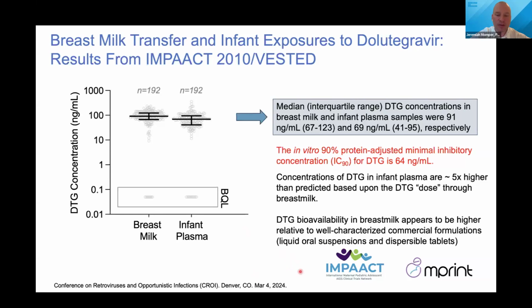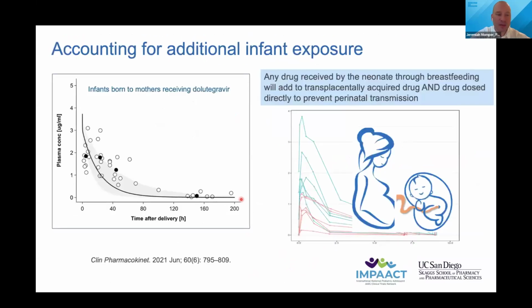Separately, we're working with the Impact Network and ViiV GSK on a PK study of DTG in newborns who are actually dosed directly with these formulations. But again, an interesting finding that the bioavailability appears to be different in milk as compared to commercial formulations. And the other thing, as I mentioned before, is that when we think about dosing dolutegravir in these babies, we have to think about the additive effects of milk, or concentrations that are acquired through milk, as well as the drug that's dosed directly to the infant.